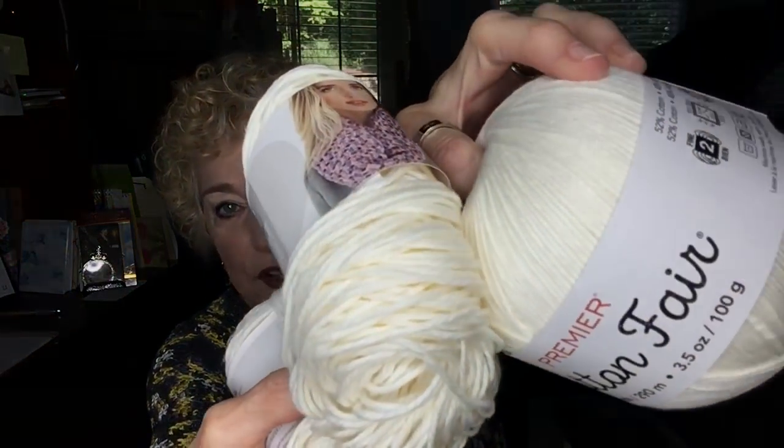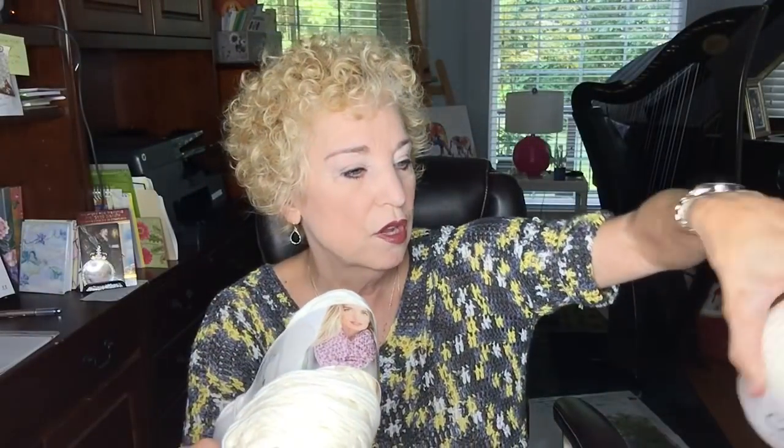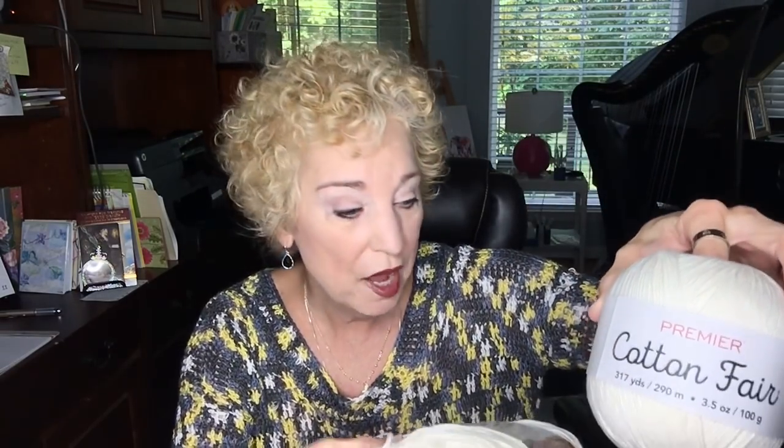It's not bright white like you would see in some lines, and it's very similar to this Cotton Fair color. It's a little bit darker, but this Cotton Fair color is called cream, and that's the right color for it. And this also comes in white, a bright white, but I chose the cream because the white was not available, and I'm kind of glad that I did, because I'll show you that in a little bit, what's going on with this particular yarn. So anyway, I ordered some Comfy Cotton blend just off Amazon.